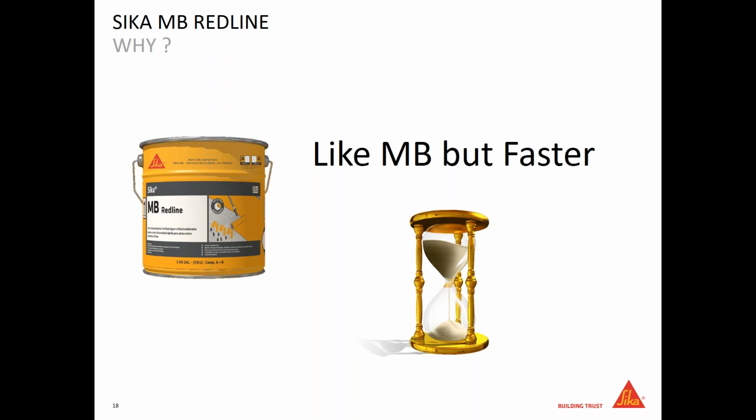Probably, I would say 10-12 hours at 60 degrees. Our MB Redline will dry in 3 hours at 60 degrees. So it's very great if you have like a supermarket, or if you need to redo something overnight. It is the product you need.